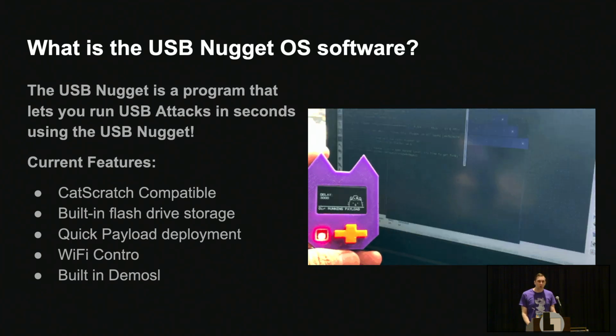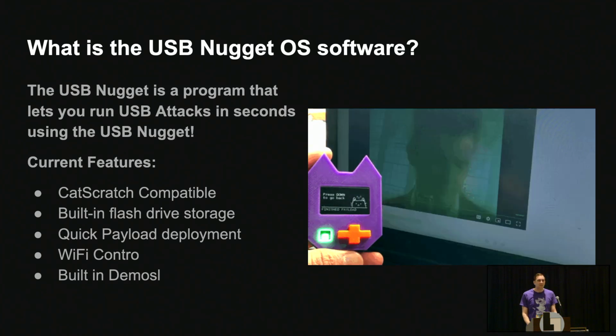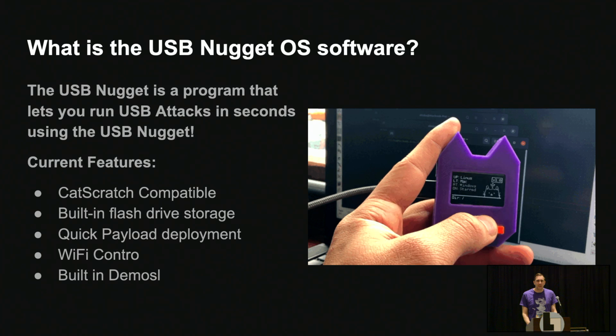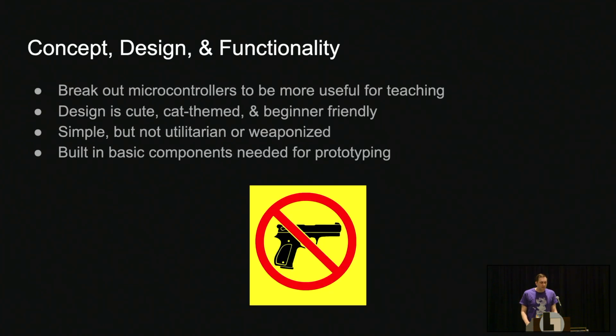We have some LoRa radios we just released that can make this be triggered from multiple miles away. So we've been upgrading this and kind of making the capabilities more and more exciting as we develop it. So what is the design and functionality here?